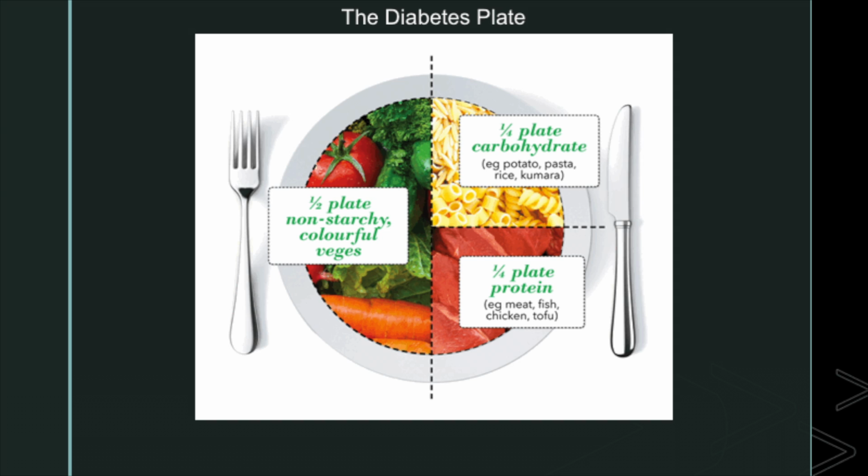A simple guide is shown here to get you started for when you put your plates together for your day's main meal. Half the plate should be colourful, non-starchy veg, 1/4 should be protein, and the other quarter a carbohydrate.